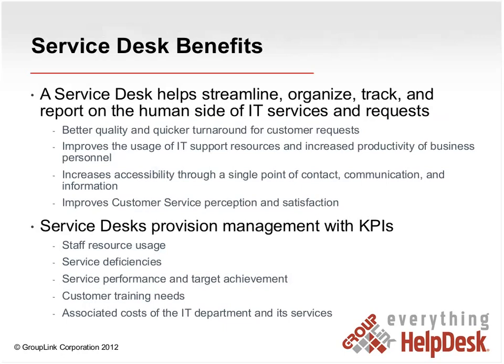Some of the benefits here. A service that helps streamline, organize, track, and report on the human side of IT services and requests. Better quality, quicker turnaround for customer requests, improve the usage of IT support resources, and increase productivity of business and personnel. A lot of times you guys have a lot of things that you want to do. What our software allows you to do is to be able to do that.